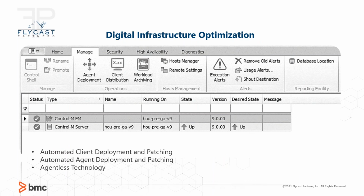Finally, we've talked about Control-M's ability to manage all your applications. I haven't really talked much about managing Control-M itself. BMC has heavily invested in this area and continues to heavily invest to make Control-M incredibly easy to manage. You've got automated client deployment, allowing your administrators to ensure that all their users are up to date. Automated agent deployments and patching with zero downtime reduce total cost of ownership and improve your infrastructure optimization, as well as agentless technology, so that you can reduce your footprint.